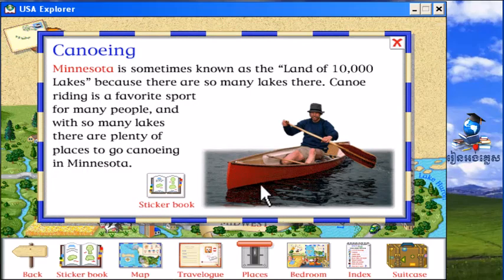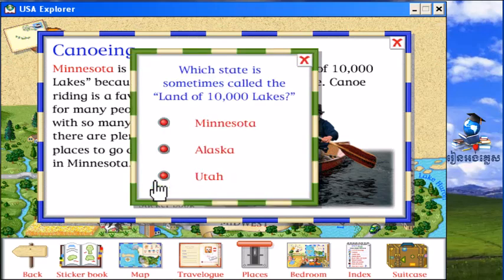Canoeing. Minnesota is sometimes known as the land of 10,000 lakes because there are so many lakes there. Canoe riding is a favorite sport for many people, and with so many lakes, there are plenty of places to go canoeing in Minnesota. To win a sticker, answer this question.